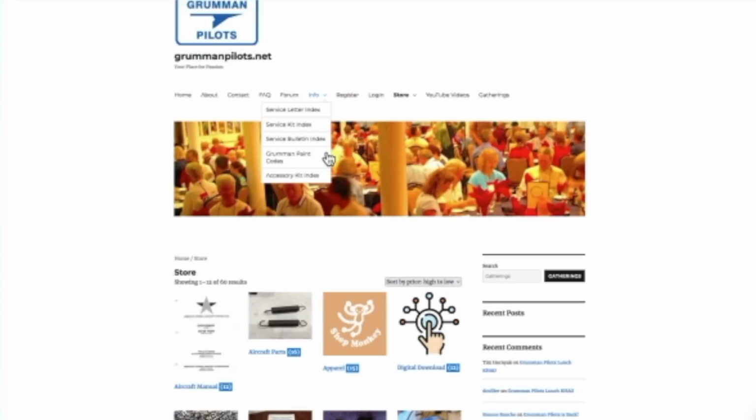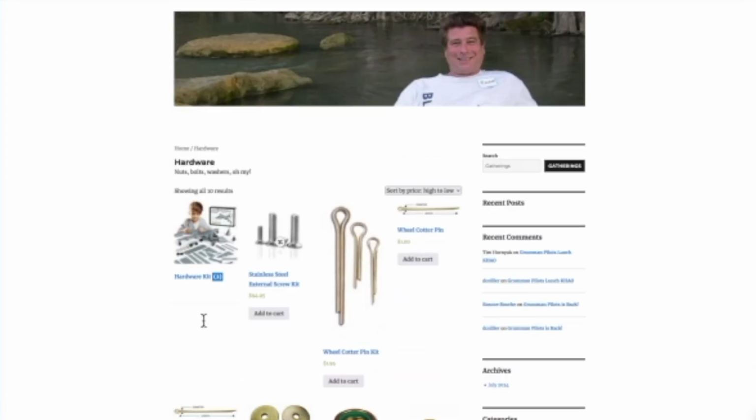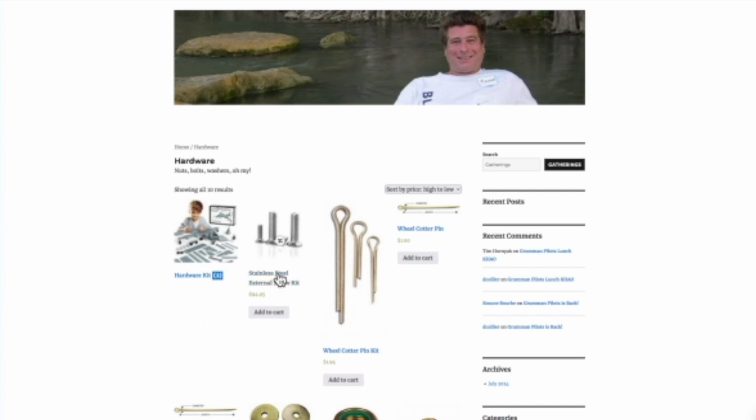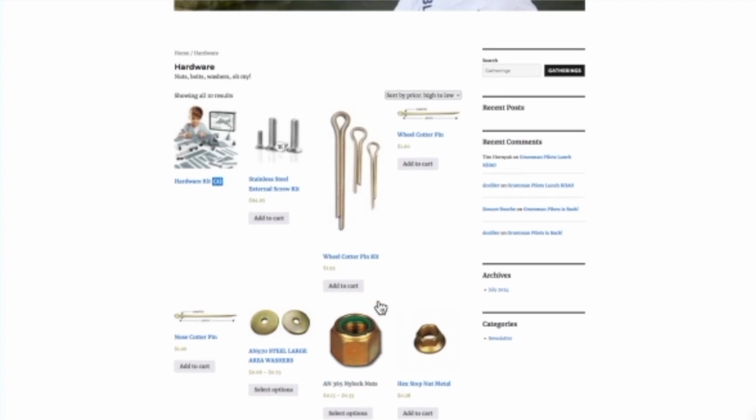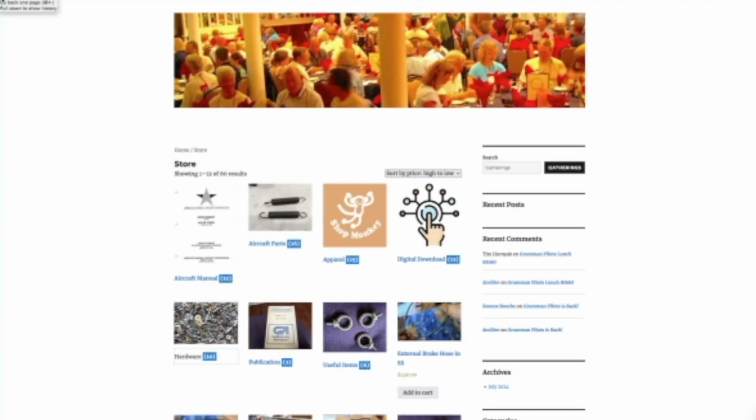And then, of course, we have the perennial favorites with the company store. You can buy a lot of different items. Some of the items have subcategories like hardware. When you go to hardware, you can buy the nuts and bolts and washers you might need for a project. But we also sell some kits, like the cotter pin kit. Gives you 2 for the mains and 1 for the nose, because you have to do those every year at annual. We have an external stainless steel countersunk screw kit. We're going to be coming up with some other hardware kits for like changing all the hardware in your fairings, both the nose and the main.